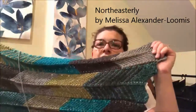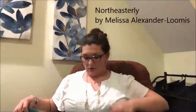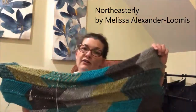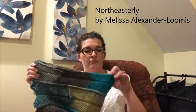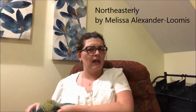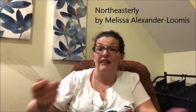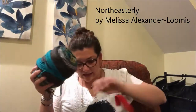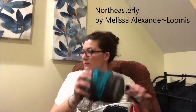I'm doing a V triangle of stripes in each column, and I'm using 6 colors per column, and there are 5 colors in the skein of yarn, so that way every color gets used once, and then there's also a stripe. So it's fun. Northeasterly by Melissa Alexander Loomis, I think that's right. The yarn I'm using is on size 8 needles, Knitter's Pride, something or other. I like them. I don't mind them for an inexpensive needle. And the yarn is Karen Big Cakes, I want to say, from Michaels. Oh, this is a zipper foot. I need to give that to Mom.